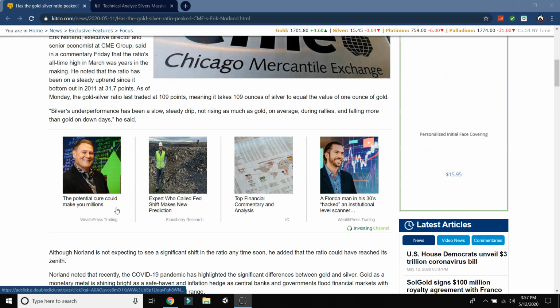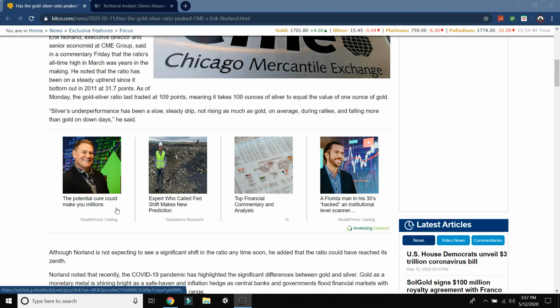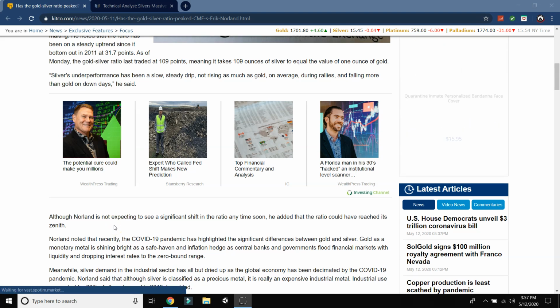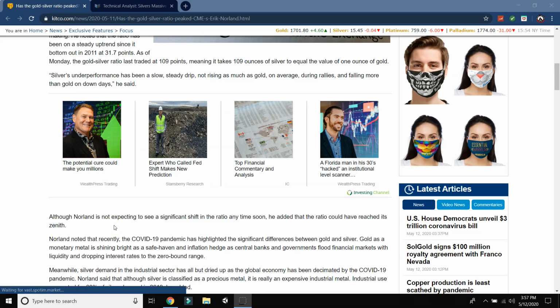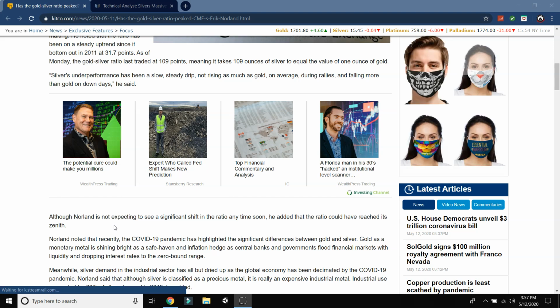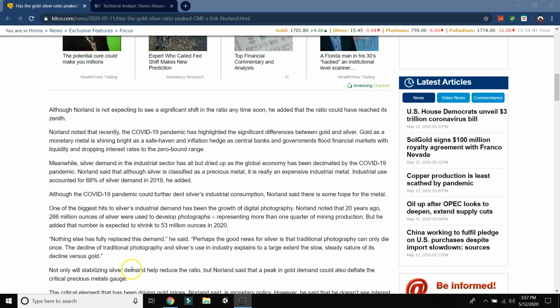As of Monday, the gold to silver ratio last traded at 109 points, meaning it takes 109 ounces of silver to equal the value of 1 ounce of gold. Silver's underperformance has been a slow, steady drip, not rising as much as gold on average during rallies and falling more than gold on down days. The ratio has recovered a little bit, but I think there's a long way to go. People are speculating the ratio may even go higher, meaning gold will outperform silver even more.